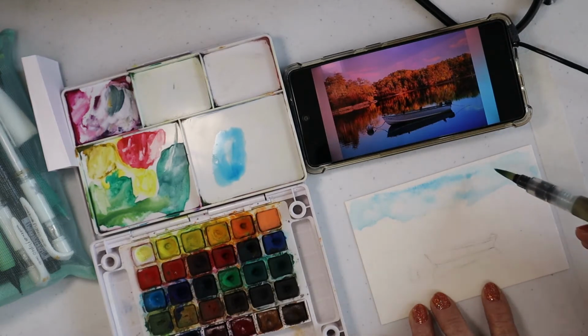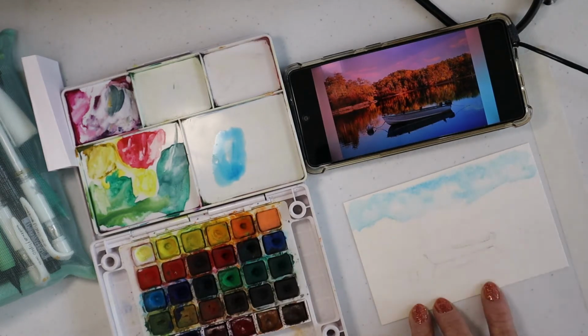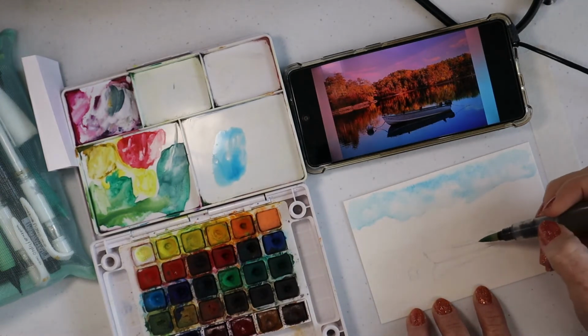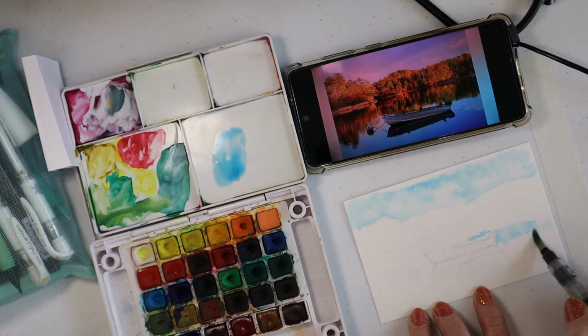Now, watercolor dries lighter. Excuse me, I wish it dried darker. It will dry lighter than what you think. And so I'm going to add a little more dark up there. Now I'm looking down below. There's a little bit of that same color on this side of the boat, right in here. So I'm just trying to mimic what I put in the sky down below.